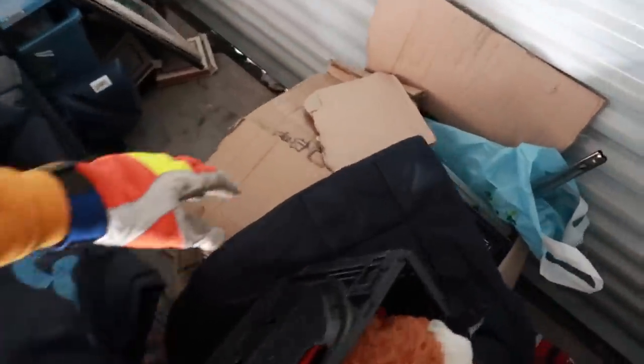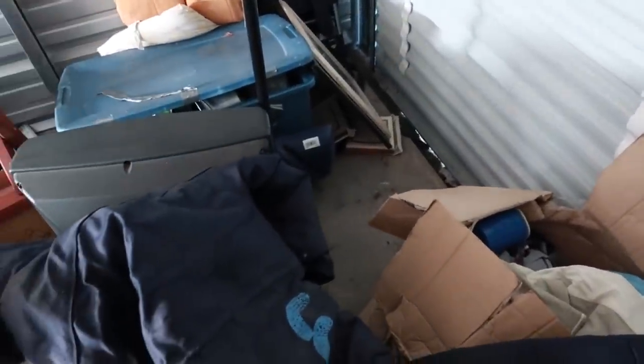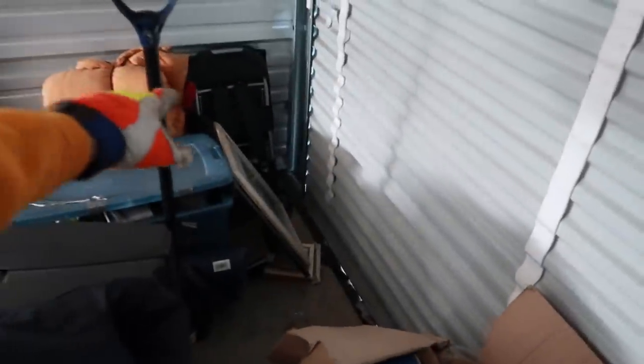Last box. It looks like we got picture frames and housewares. Got some pillows as well. So I kind of just made a mess right now. I got a lot of cleaning to do. I got another camping bag back there, so that's another 5 bucks.